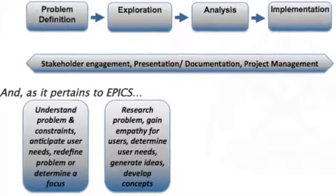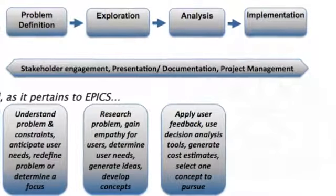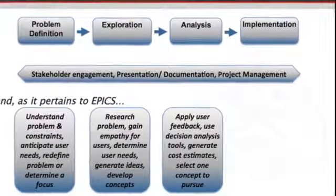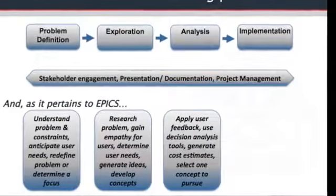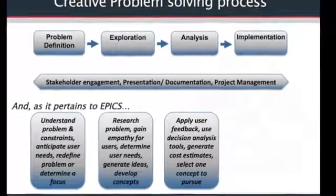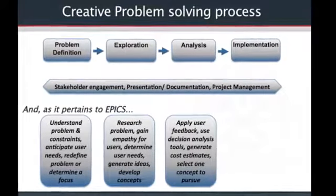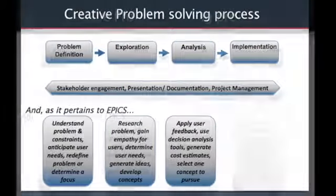In the analysis stage, you'll apply the user needs feedback that you gathered in the previous step in order to evaluate each of your potential solutions. Using your problem definition from the first step of the process, you'll generate criteria for a successful problem solution and use those criteria with decision analysis tools in order to choose the best of your potential problem solutions. You'll also generate a cost analysis to use as one more criterion for selecting the potential problem solution that will best meet the user's needs.